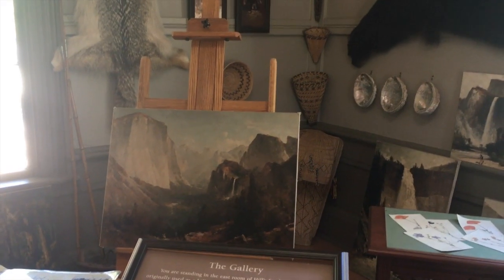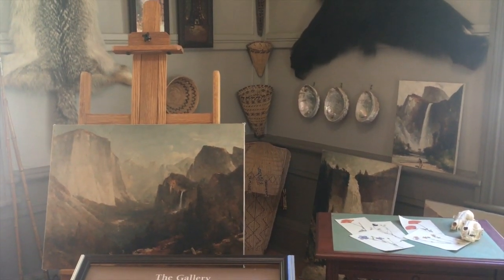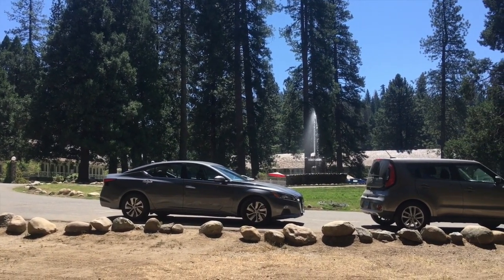But so we went to the visitor center and we went into their little gift shop and just kind of did what there was to do there. There's a beautiful hotel there. We didn't really go look at the hotel, but it's very beautiful from the outside. And then we hit the road and we stopped for some late lunch.